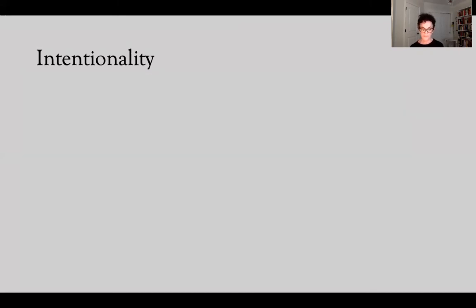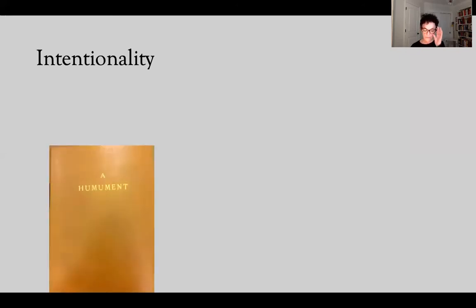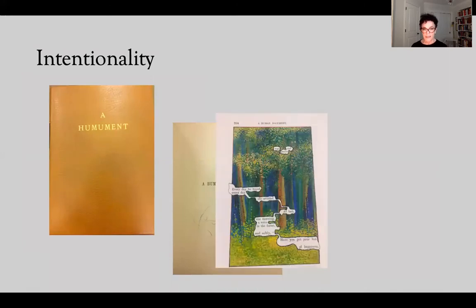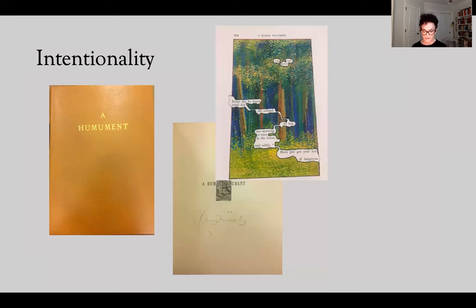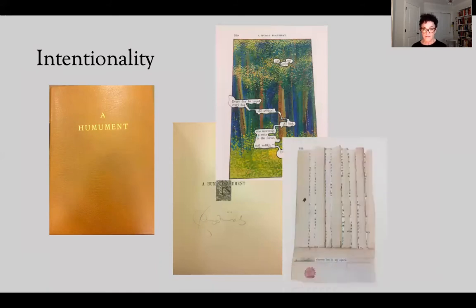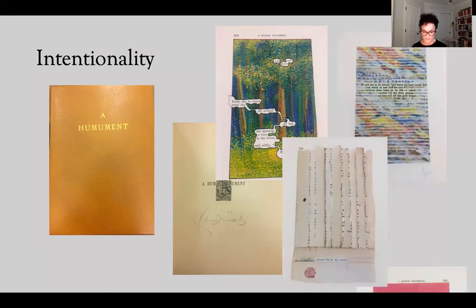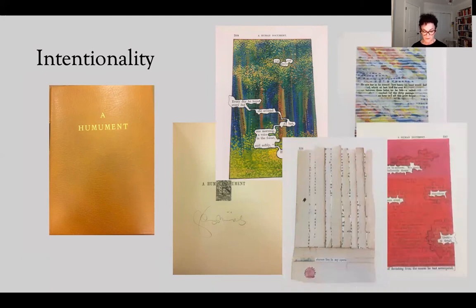A second example of an intentional book is one we have seen before, Tom Phillips' A Humument. Here's the cover of the book, which looks much like any other book. Here's the title page with his signature. But as we peruse the pages, we can see the variety of art styles and techniques that he used to efface or alter the existing text to create his own version of the story.